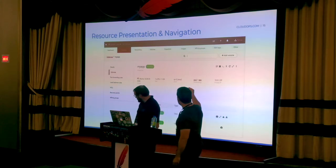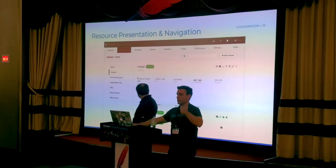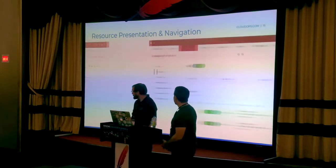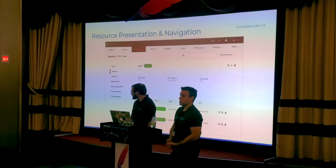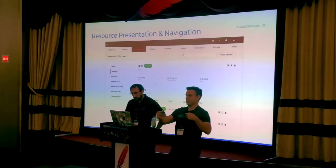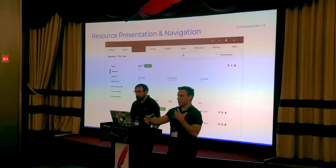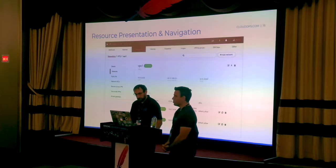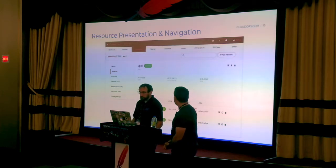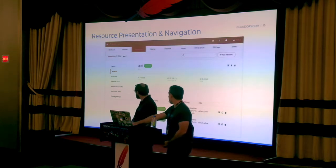We also promote a lot of navigability between those instances. So for example, if I click on the VPC one, this is where my instance is deployed, I will be automatically navigated to the details about that VPC, along with the network information that is tied to it. So you can actually go around and navigate all the entities that are related together, and you're always one click away from the information that you care about. So that's really useful.